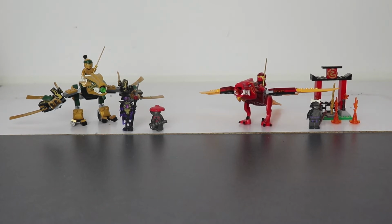Both of them have almost the same design. The Golden Dragon has the actual build, while the Kai Fire Dragon has a 4+ build. Both have the same price as each other, and almost the same design as well. The only difference is that the Golden Dragon has the actual build, while Kai Fire Dragon has a 4+ build.